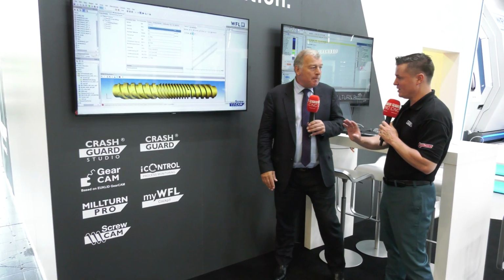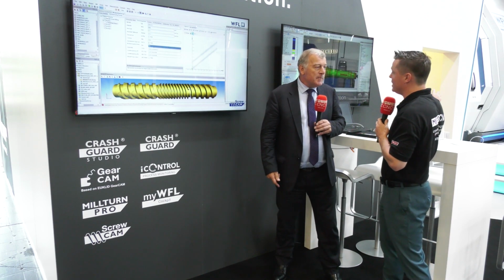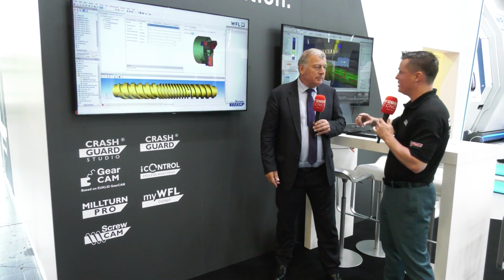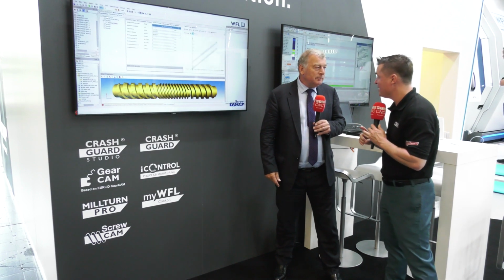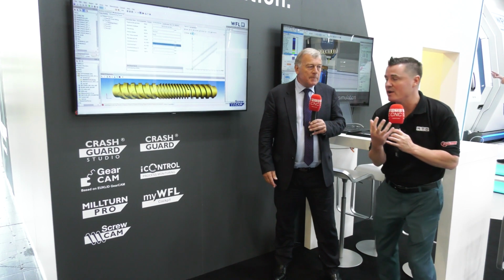We then go on to Millturn Pro, which is a conversational programming system. Again, this can be based on the machine tool or on a PC, so that we can do offline programming, or we can do it actually on the machine itself. These two are instantly important, and really to understand. Having a machine down, possibly a big crash, is not only expensive, but expensive in the downtime and replacement. So this type of software is very, very important.